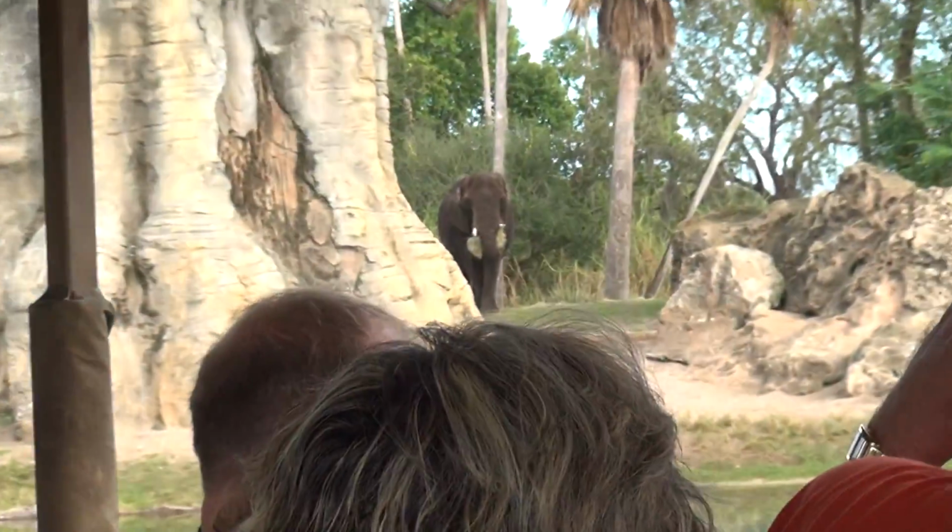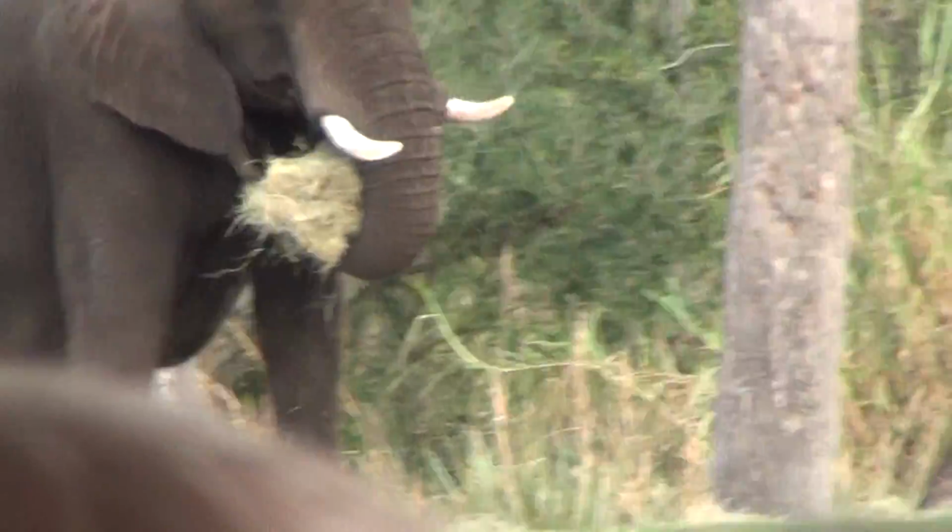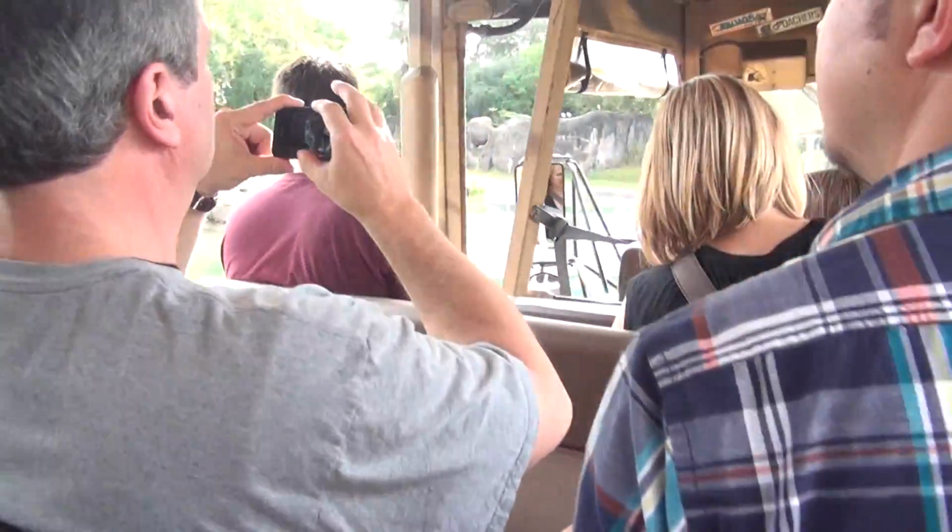Get a great view. Now you'll notice some of the elephants might be flapping their ears. This is something elephants do to cool themselves down. There are major blood vessels located behind their giant ears. And by flapping them, they can lower their body temperature by 15 degrees.